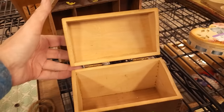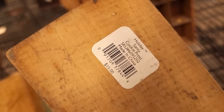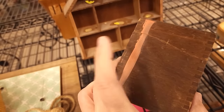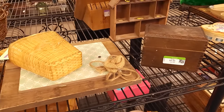Nice little old recipe box. See the little dovetailing on there? It's nicely constructed. It doesn't have to be for recipes anymore. It's probably like an early 2000s holiday Santa cookie press. It's made to look older than it is. And that looks like nail polish that's not going to come off, so... Again, I'll have to leave you, but it has a nice look.